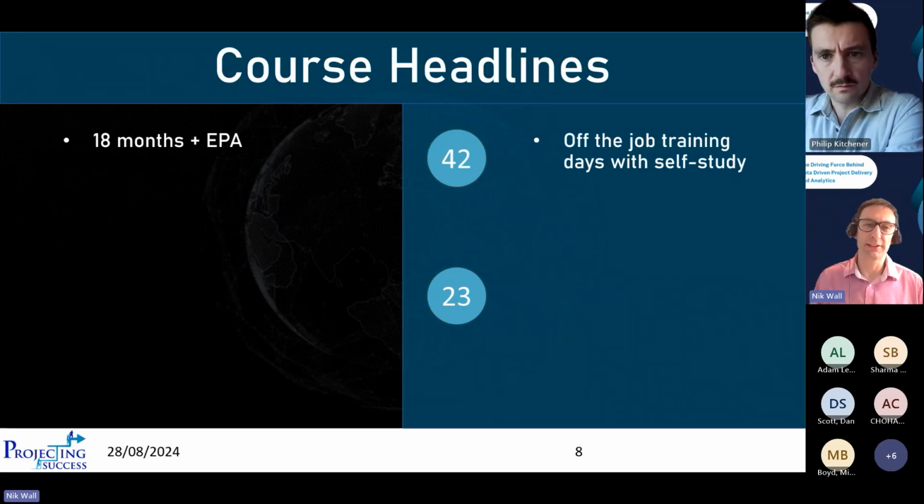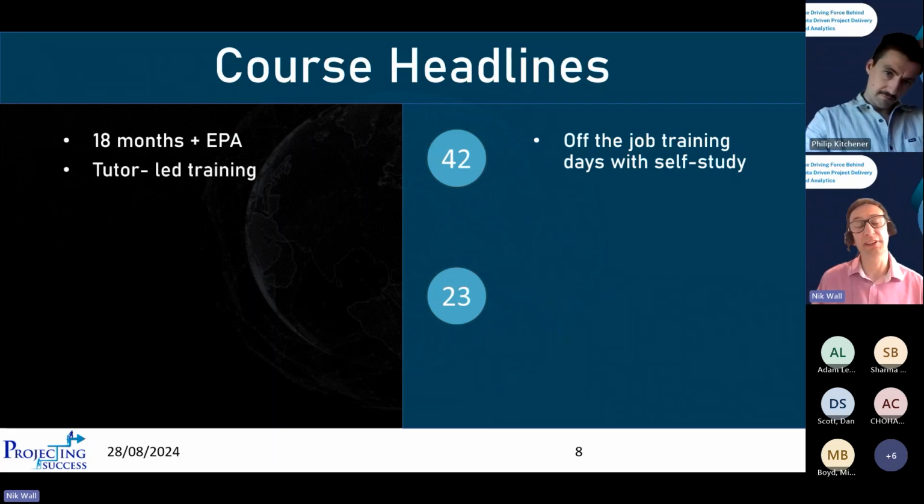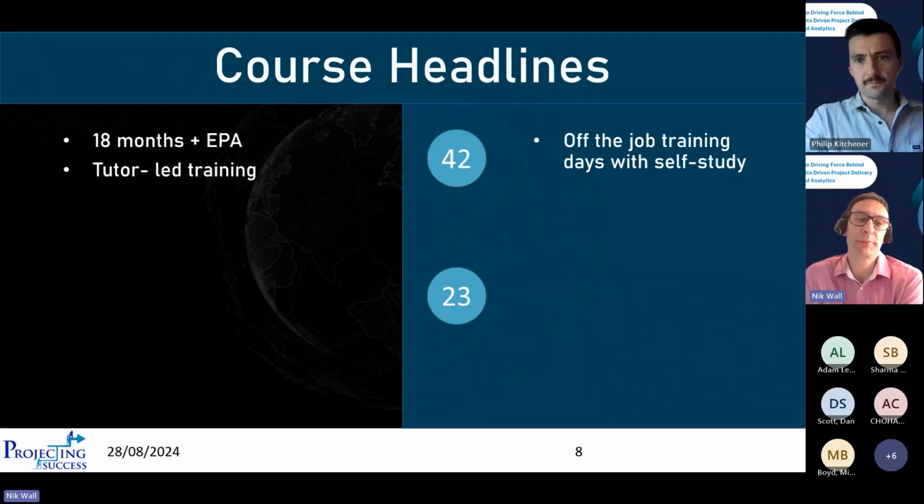So if those 42 days are off-the-job training hours, then it doesn't take a rocket scientist to work out that those 23 hours would actually be your lessons that you're attending. So in terms of the course itself, it's an 18-month long course, so significantly less time than it would be to do your level 6, which, as I said, was 4 years plus EPA. The EPA adds about another 3 months on top of the 18 months, so you should be able to complete your apprenticeship within about 21 months.